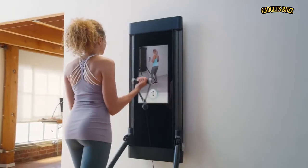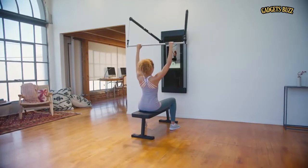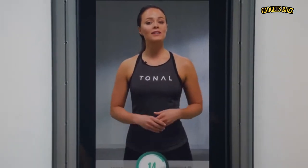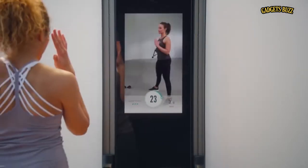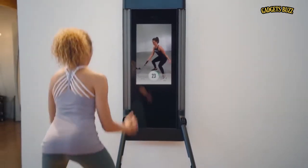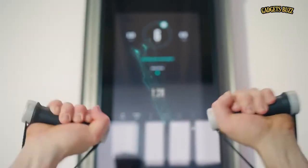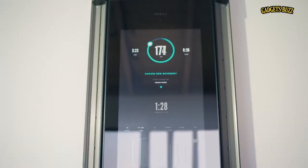An all-in-one design can change, change, and change again to replace every machine in a weight room. Now we've selected your weight for you. TONAL sets the weight optimal for you and adjusts as you get stronger. Or instantly dial up the weight yourself with the click of a button.